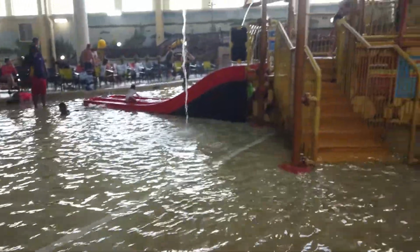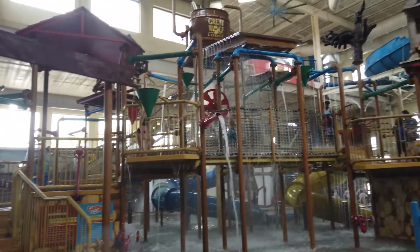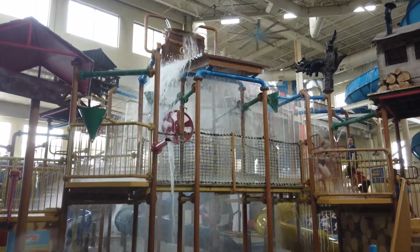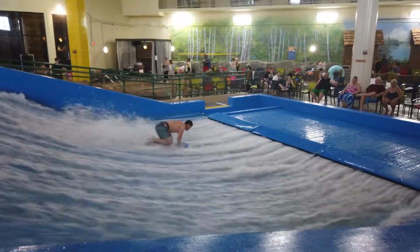This Great Wolf Lodge was constructed in 2006, so some things you're going to see are a little bit different than what you'll see in a normal Great Wolf Lodge today. For example, the bucket. It's a lot smaller, it dumps a lot more frequent, but nonetheless, it's still a blast.